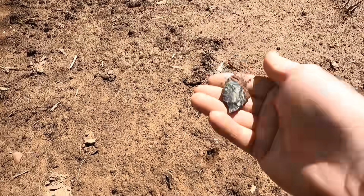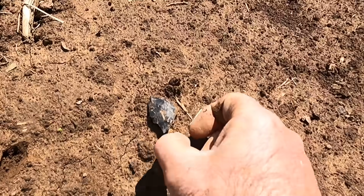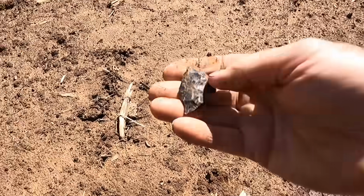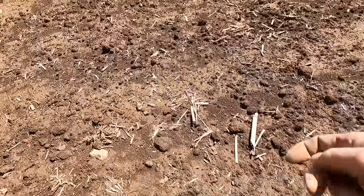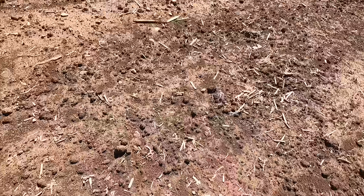Yep. All right, so what we have here is a point. This is probably a spear point. It would come down further and had an attachment area to put on a stick or a piece of bone antler or something like that, but that's definitely a nice work piece. All right, let me gather up my other ones over here and we'll take a quick gander. I'm going to go ahead and keep these.